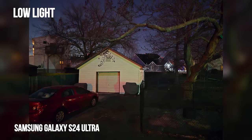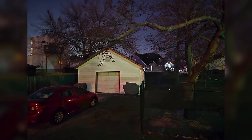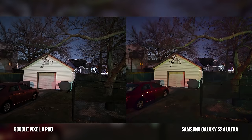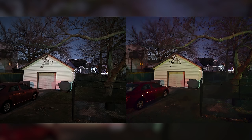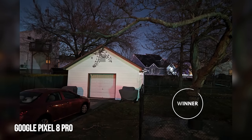My detached garage is my go-to snapshot to determine a camera's low-light performance. Samsung has consistently proven it's one of the best in this area, but this time it's a shocking change. I actually like the Pixel 8 Pro's photo better, mainly for how it casts a bright image with more true-to-life colors. The white sidings of my garage look normal with the Pixel 8 Pro, but they're oddly greenish with the Galaxy S24 Ultra.